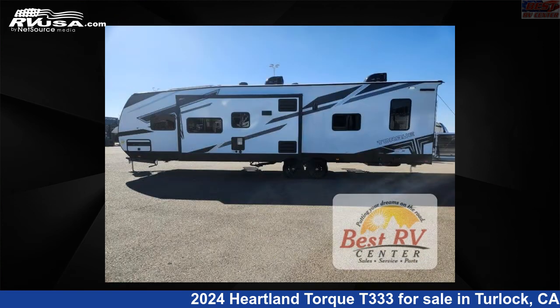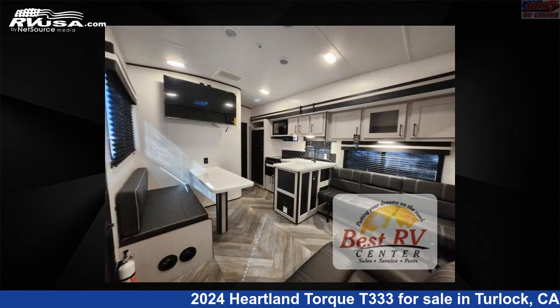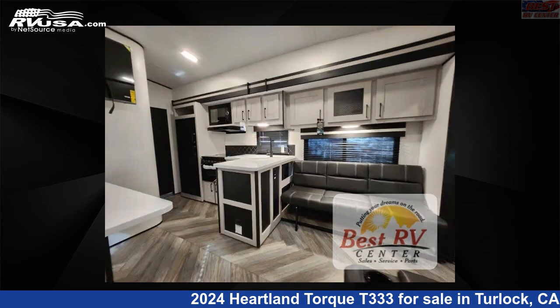This new Heartland is 38 feet 0 inches in length and features a Nola interior, sleeps 8, Slideout, and 98 gallons fresh water capacity. The floor plan layout of this toy hauler features front bedroom, 2 entry, exit doors.